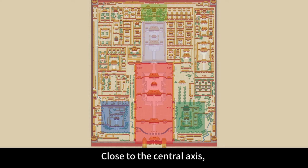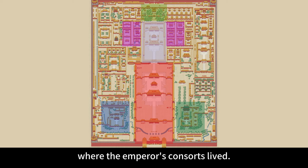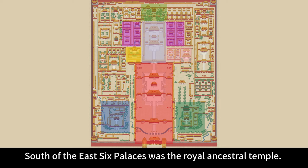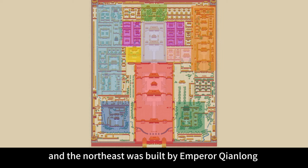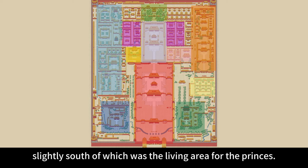Close to the central axis, there are six palaces on each side, known as the East and West Six Palaces, where the emperor's consorts lived. South of the West Six Palaces, starting from Emperor Yongzheng of the Qing Dynasty, became the Emperor's sleeping quarters. South of the East Six Palaces was the Royal Ancestral Temple. The northwest area was for the Dowager Empresses and the consorts' retirement, and the northeast was built by Emperor Qianlong as his retirement area, slightly south of which was the living area for the princess.